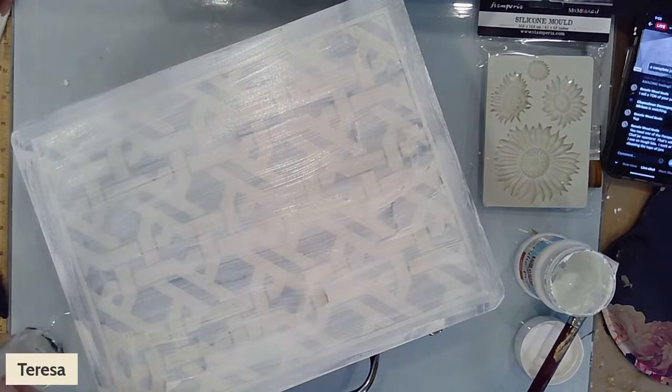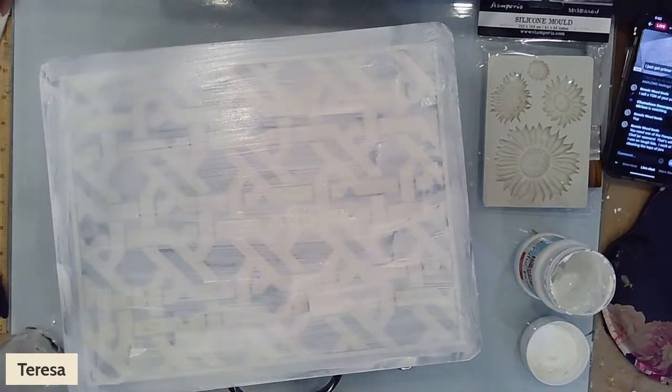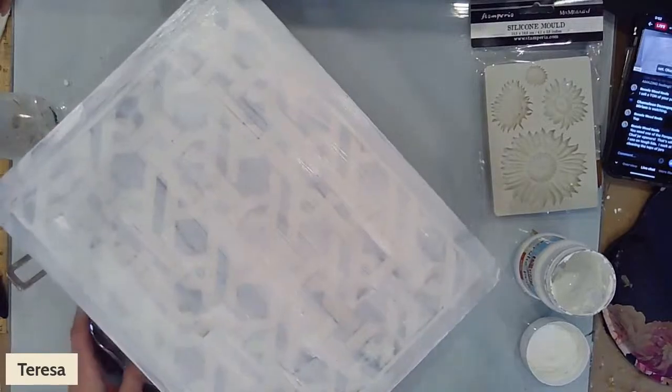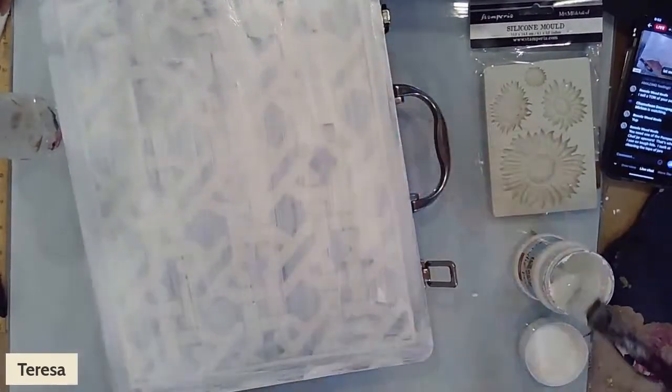I just got primer on my shirt, so let me just spray that before it starts to set. Okay, so I think that looks okay at the moment. I'm going to dry. Actually, let me come over here and do this side.